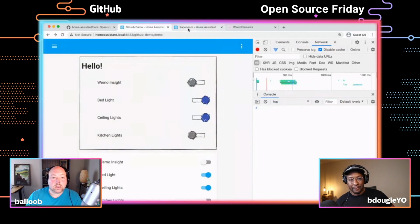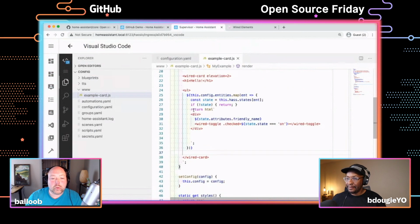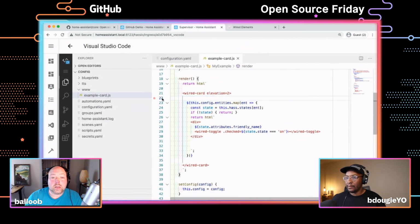Nice. Flexbox for the win. Oh, yes. Okay, I see I still have the UL around it because there's a lot of ugly margins. So we're going to remove the UL. That's all from our initial demo. I'm going to remove the H1.